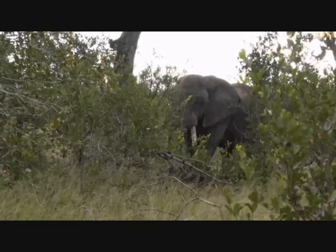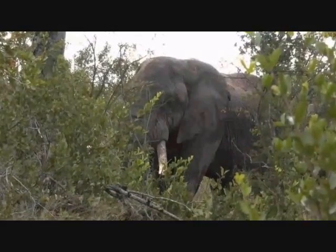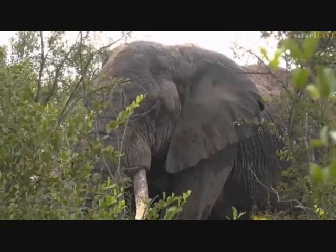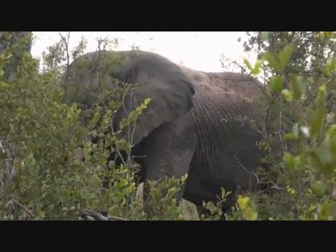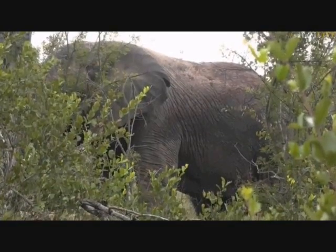But we have found a beautiful big elephant bull. So I think our plan this afternoon of driving slowly and listening out worked, because I actually heard the branches breaking. That's how we spotted him. But he looks like a really big Ellie bull. I'm hoping that he decides to come out a little bit for us. Just a little bit out into the open.